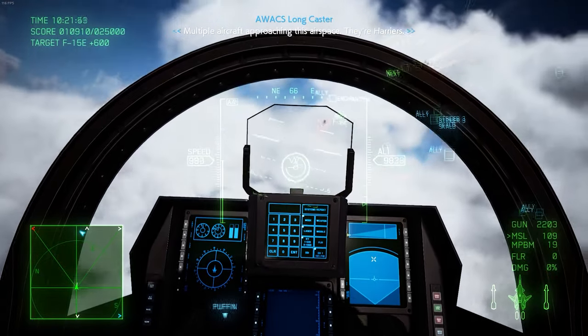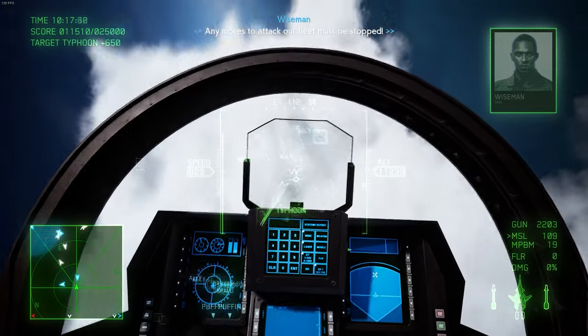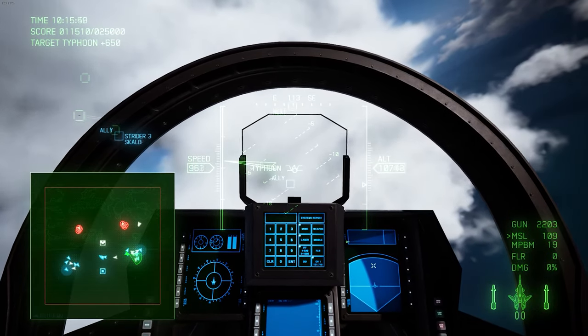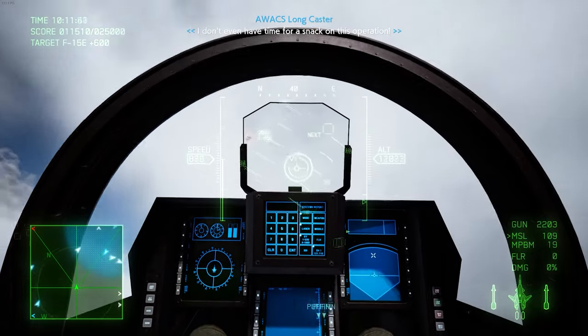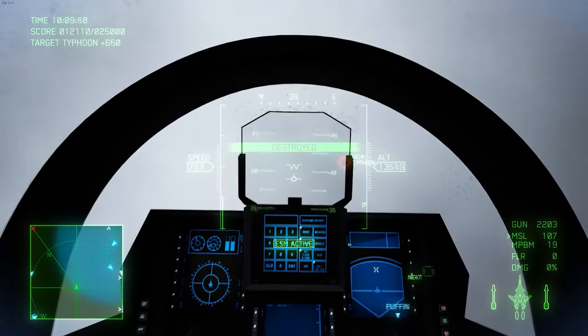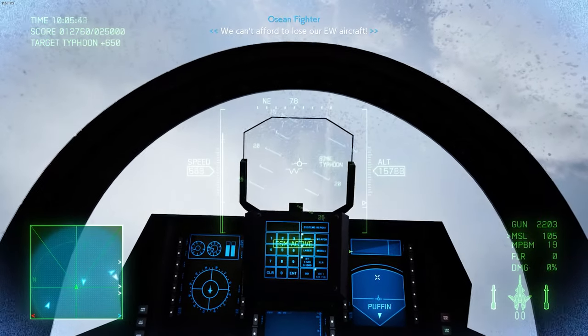Multiple aircraft approaching this airspace. They're Harriers. Any moves to attack our fleet must be stopped. All right. We'll go. We'll go. Numbers are all moving to dogfight. I don't even have time for a snack on this operation. Just wait, and I'll get you a break in a second. Thanks.